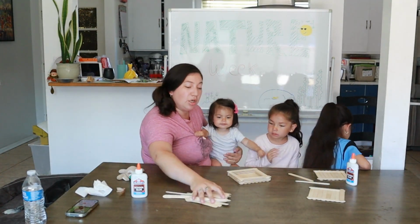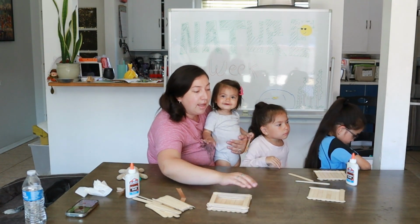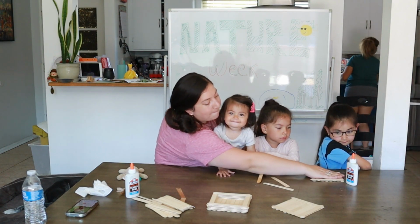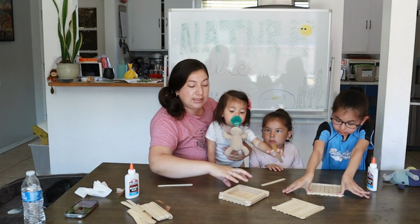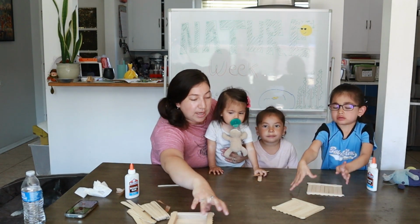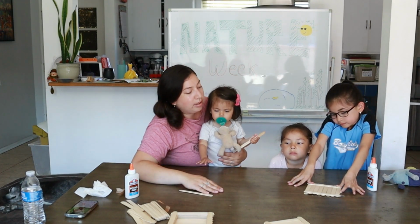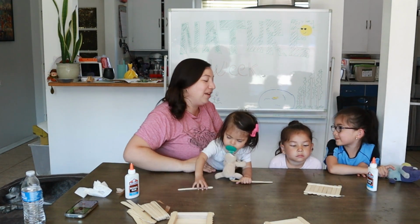This house. So we did the base, it needs to dry, and Avery did two roofs, right? So let's let this dry and set and see if we can get it to stand up. And meanwhile, we are going to work on our snack. Avery, sorry. Your roof is not gonna stay if you keep touching it.